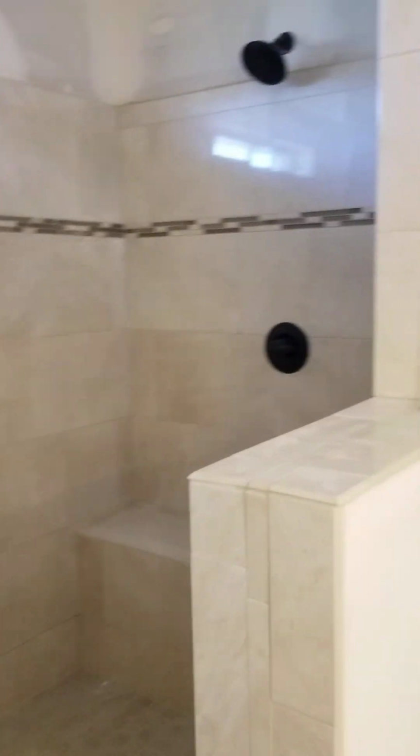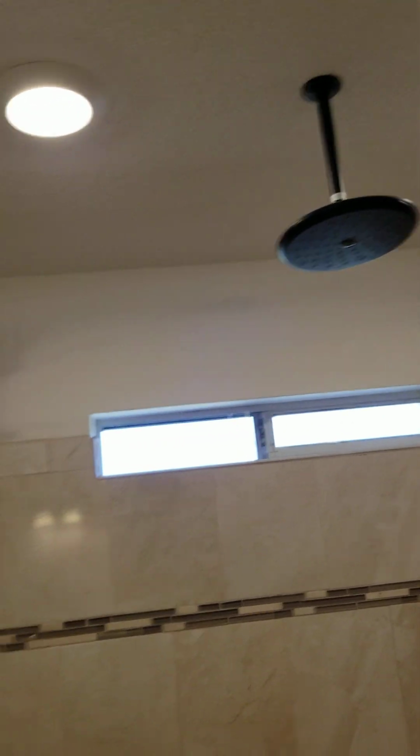Now, check this out. Look at this monster walk-in shower it's going to have. Look at that bench. Both of y'all can sit there. Drops like rain. 3 shower heads. Each one has a valve. Easy to get in. This will have a glass front when it's completed.